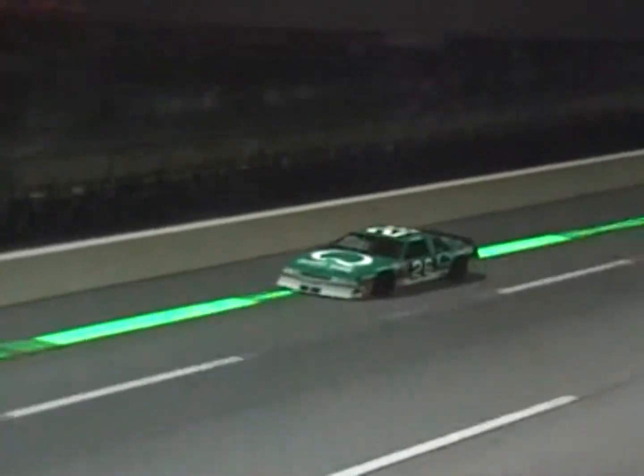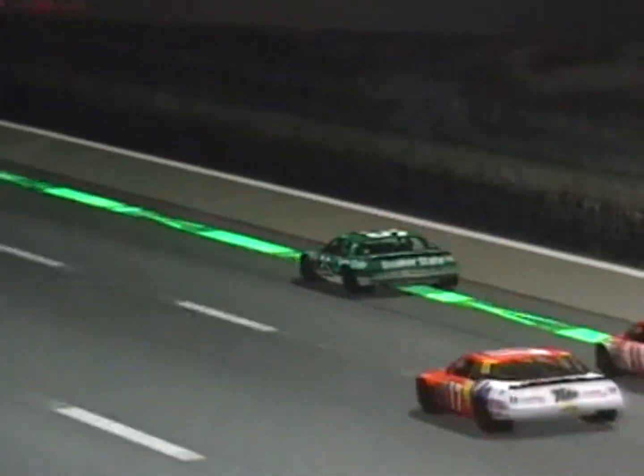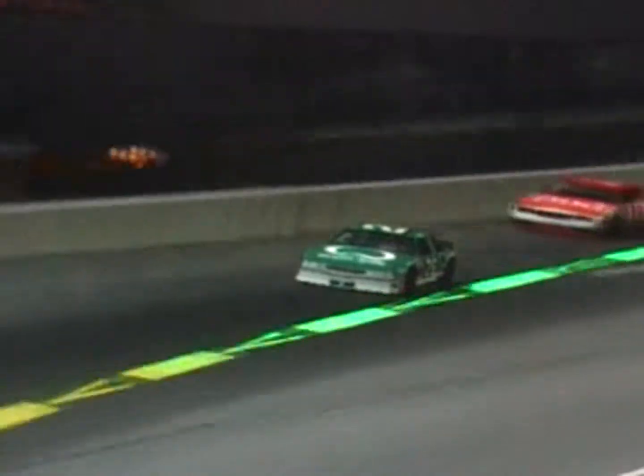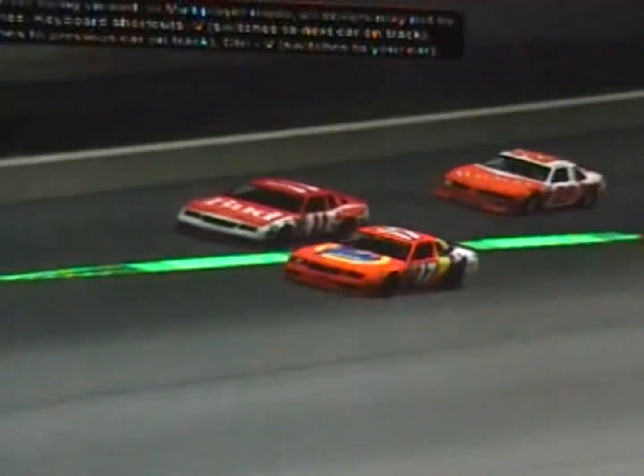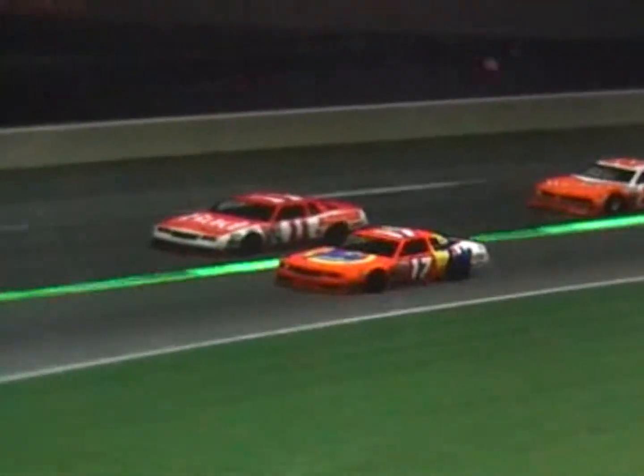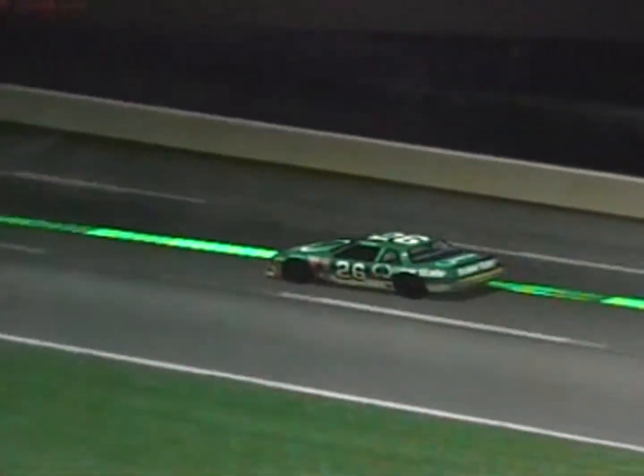Plus, not to mention a lap car of Wes Riddle right there as well. Poteet for 2nd. And he's got it. And he's got the draft off of Joshua Osborne, maybe. 2 Chevys chasing a Buick. 5 laps to go.